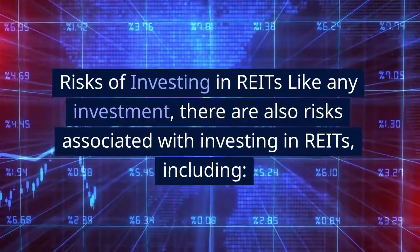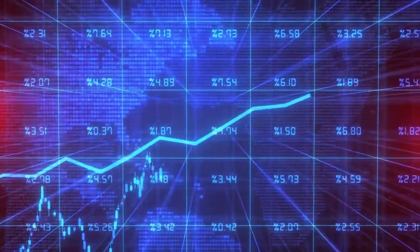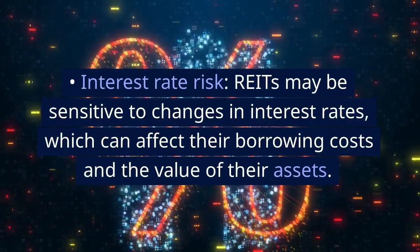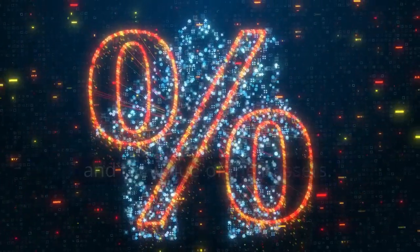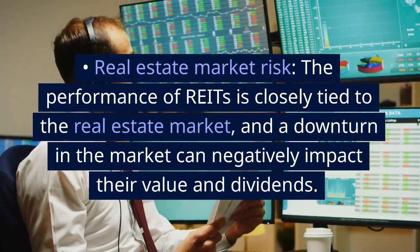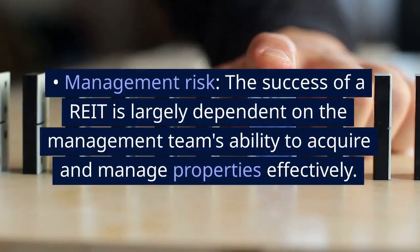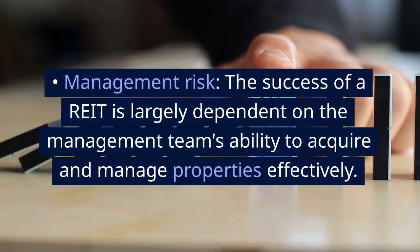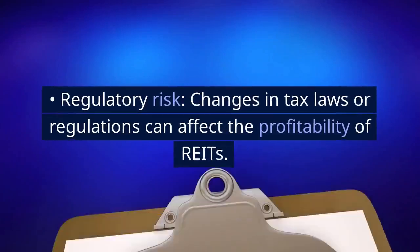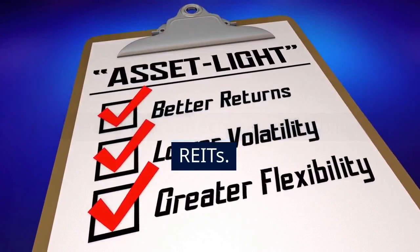Risks of investing in REITs. Like any investment, there are also risks associated with investing in REITs, including interest rate risk. REITs may be sensitive to changes in interest rates, which can affect their borrowing costs and the value of their assets. Real estate market risk. The performance of REITs is closely tied to the real estate market, and a downturn in the market can negatively impact their value and dividends. Management risk. The success of a REIT is largely dependent on the management team's ability to acquire and manage properties effectively. Regulatory risk. Changes in tax laws or regulations can affect the profitability of REITs.